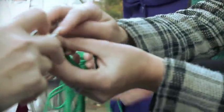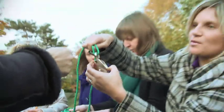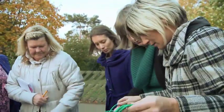You've got to have a rope that goes through there. Yeah, but you've got to have one to hang it from first, and then you've got to have the ropes through in there as well. So there's some thinner one. You need two. This thinner one there.